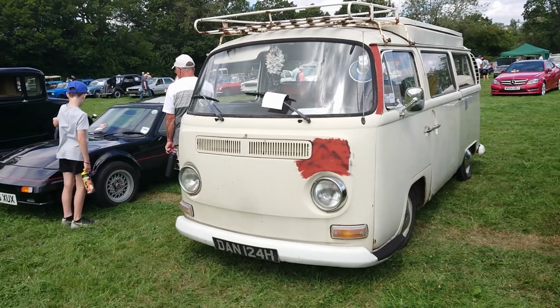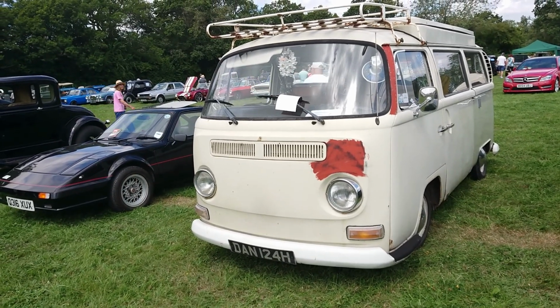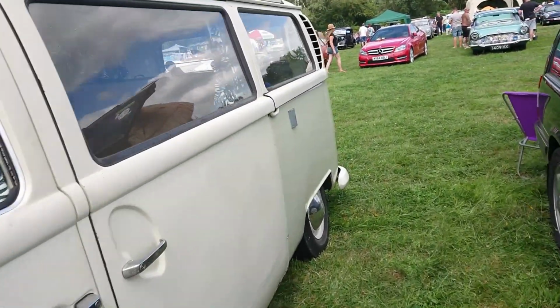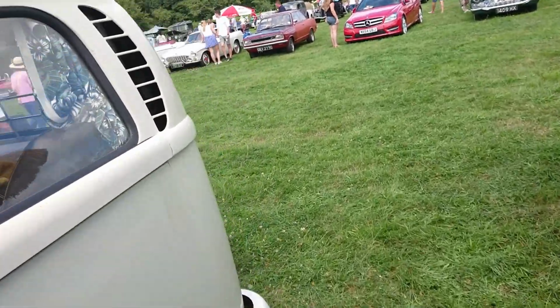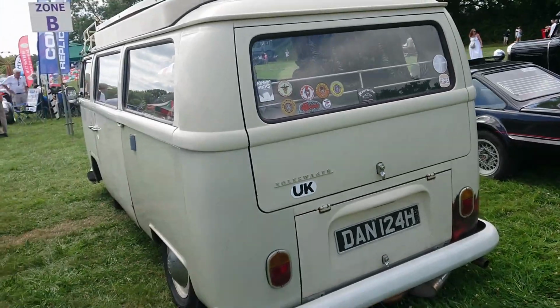So we've actually come back to an area that's had some cars added to it since we were last here. 69 to 70 Volkswagen bay window with a refrigerator in it, all set for camping. There's quite a few of these here today actually.